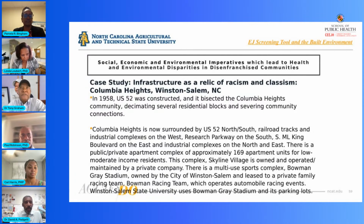However, in 1958, in this community, a highway was constructed, US 52, and it bisected this community, and it decimated the residential blocks and severed the community connections. It's now surrounded by highway tracks, industrial complexes, parkways, an enormous amount of low-income apartments, high rental areas, and exactly 3 to 4 single-family homes reside there now. It also has a NASCAR stadium that races cars almost 7 months out of the year. It also has a landfill, an organic landfill that's covered up by an asphalt parking lot that services the racetrack as well. And it's operated and owned by the city. All right, next slide, please.